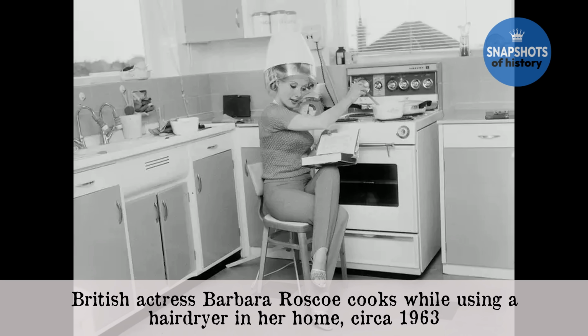Alright, check out this fun shot. It's British actress Barbara Roscoe, and she's in her home cooking and using a hairdryer. This was taken around 1963. Classic.